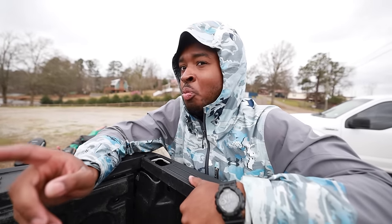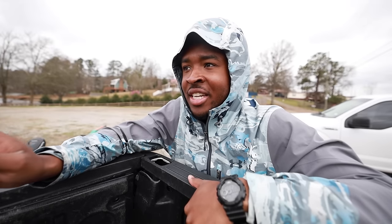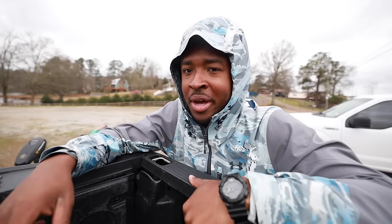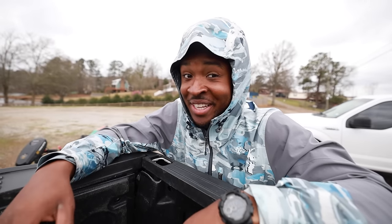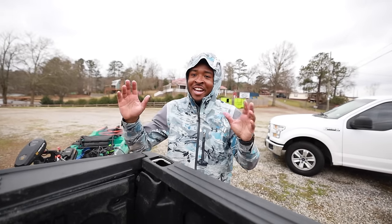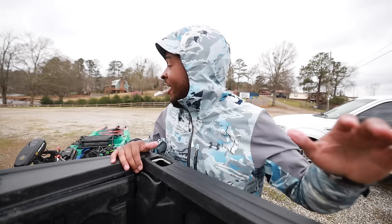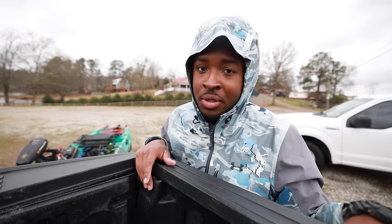It's more than doable, and it's 10 times more enjoyable. Like that 3-pounder I caught today is 10 times more enjoyable than catching a 3-pounder in a pond, just because these fish are wild. These aren't somebody's pet bass. These are fish that God put here, like the Native Americans could have been out here catching these. But anyway, that's the end of today. Hope you enjoyed. I will see you tomorrow.